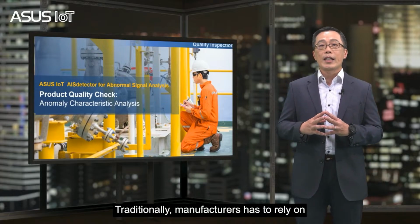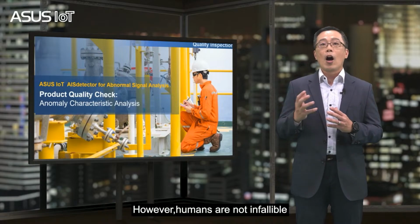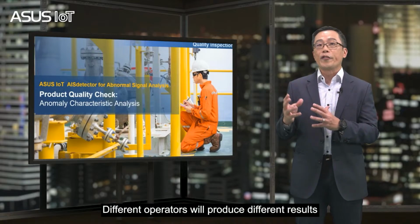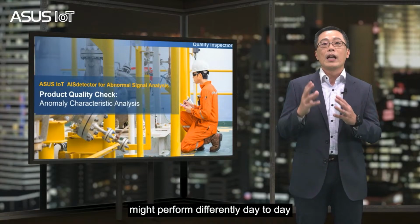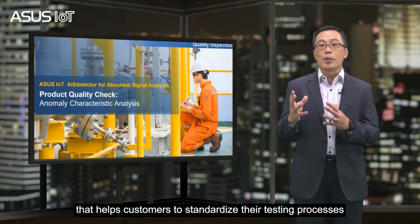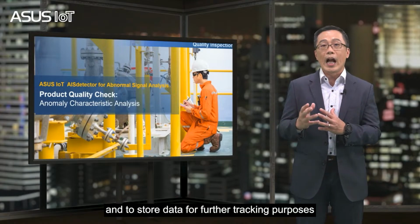Traditionally, manufacturers have to rely on operators to perform manual quality checks. However, humans are not infallible. Different operators will produce different results, and even the same operator may perform differently day to day. ASUS Ice Detector is a software application that helps customers standardize their testing process and store data for further tracking.